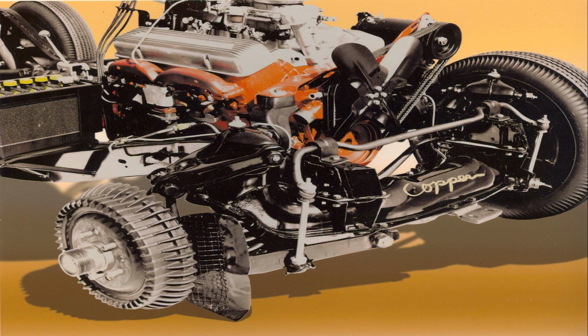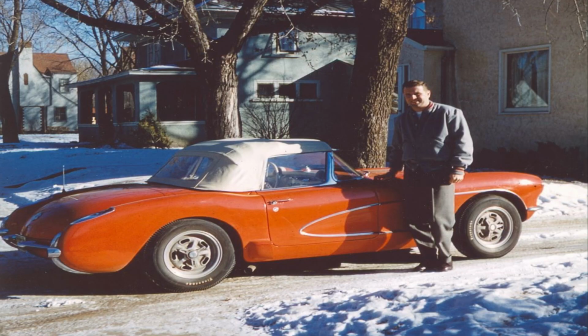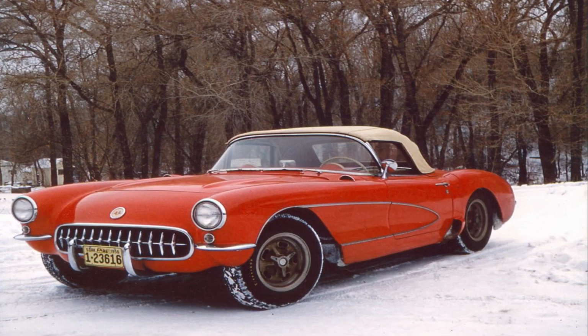This car went to a local person, probably in the South Dakota, Northwest Iowa area. He wanted a red one, so he painted it red. I think it's probably a Cadillac red. So it spent a high part of its life as a red car, even though it was Aztec copper from the factory.